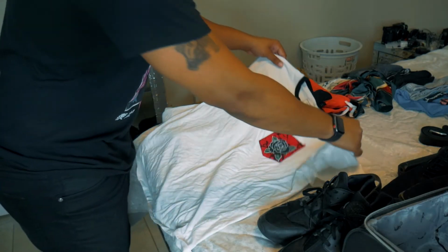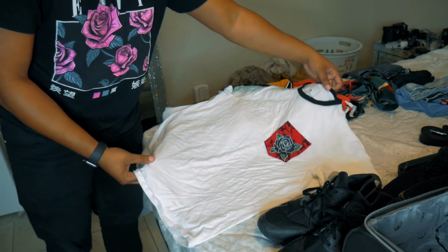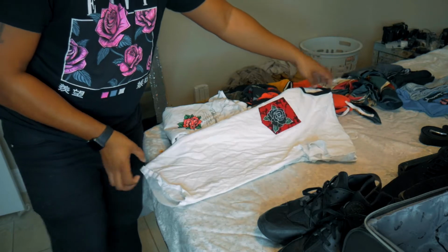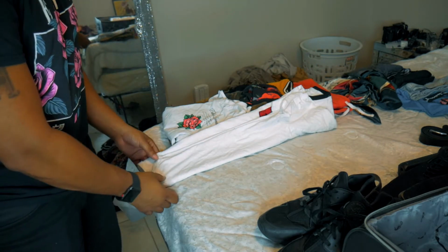So I'm gonna go ahead and finish the rest of my jeans, put them in my suitcase, and then I'm gonna show you how I start on my shirts and how I roll those and stack those next. So what I like to do with my shirts is, of course, if they're laying flat, I'll fold them in half, roll this side over, and it's pretty much the same thing all over again, the same way we did the pants.